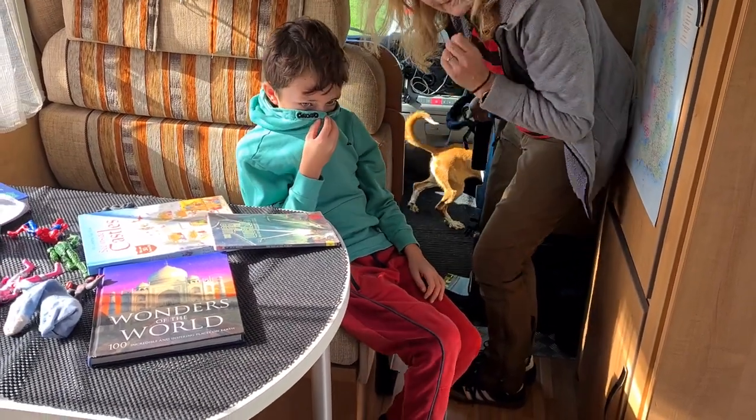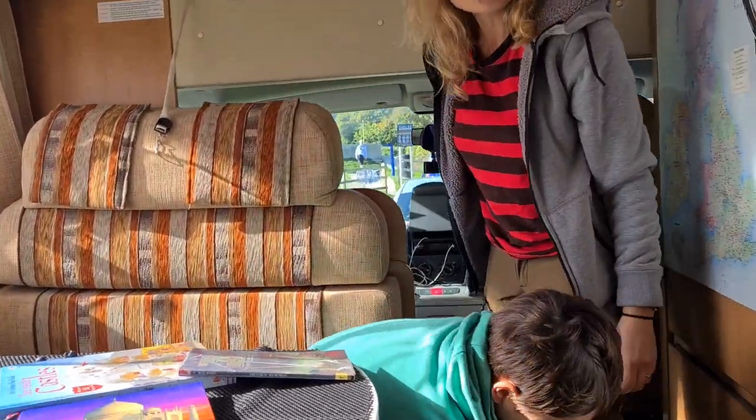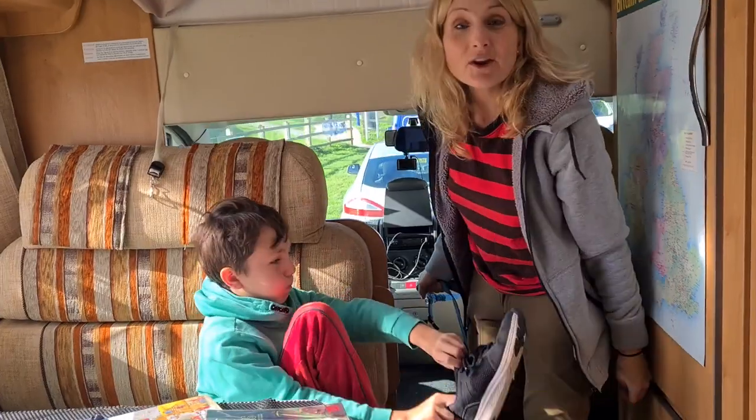Right, these guys are all going to escape and give the van an air while I do some work. I can't get the dogs out. They're just refusing. They want to drive. Well, we've got the boys and the dogs out of the van. It's just me and my laptop and an egg smell.